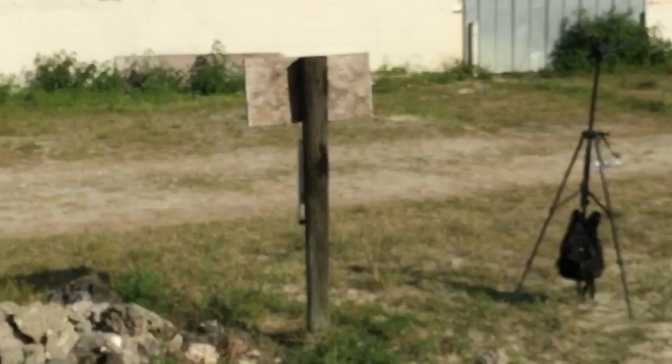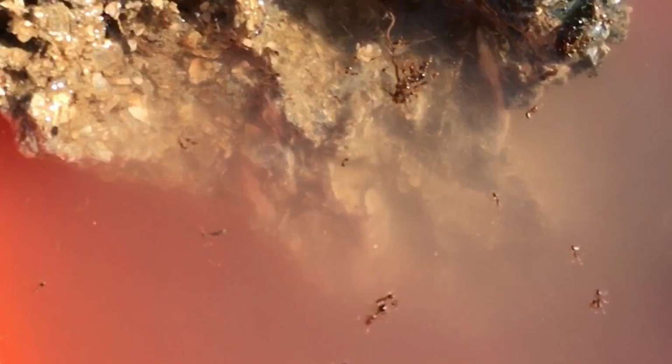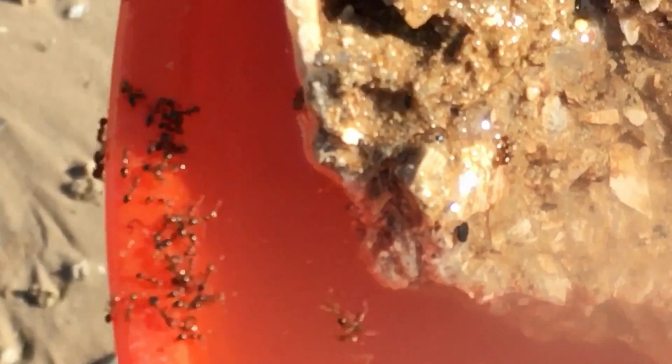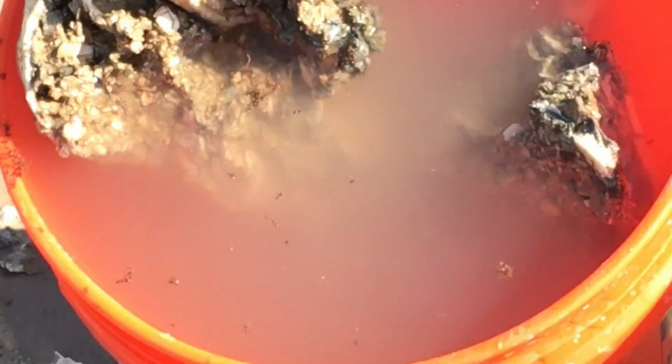Yeah, buddy. So before you leave, make sure you leave enough time to put all of the shells and specimens and rocks that you're going to take home with you in a bucket and fill it with water so you can take care of the ant problem. See, they're all making their way to the top and then evacuating. See them all? They don't like the water in the bucket. Give them a while. They'll be all out of there.